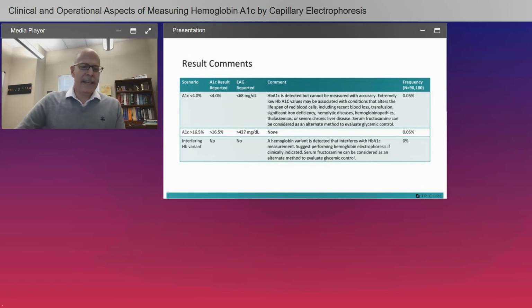If an interfering hemoglobin variant is detected, because there are hundreds of hemoglobin variants, it's possible that some of them could interfere with the hemoglobin A1c measurement in capillary electrophoresis. We haven't encountered any yet. We would not report an A1c result. Therefore, we don't report an estimated average glucose.